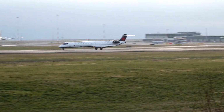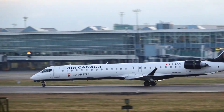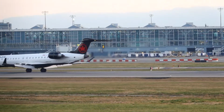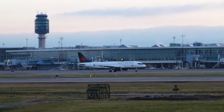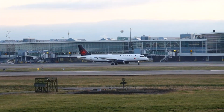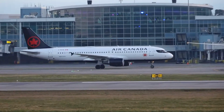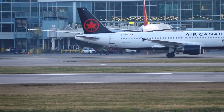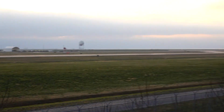Oh, there's our CRJ. They're parking what looks like a Dreamliner 777 here in front of us. We got a lander. It's WestJet from Winnipeg. So let's see if we can get the WestJet in under our belts here before we have to do the battery change.